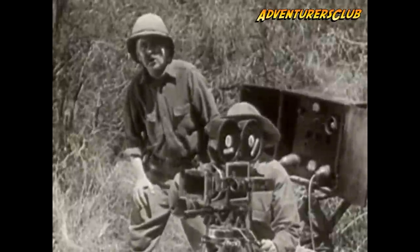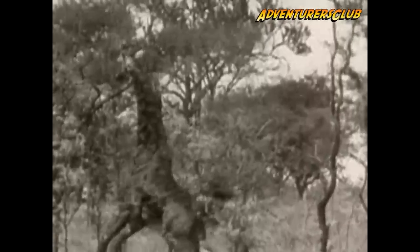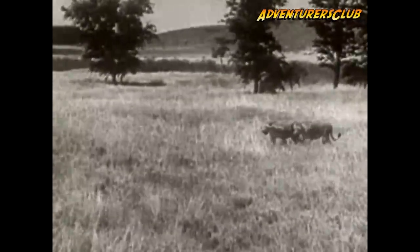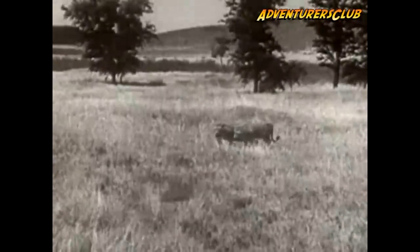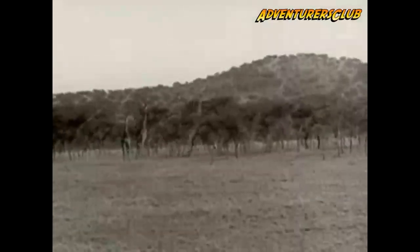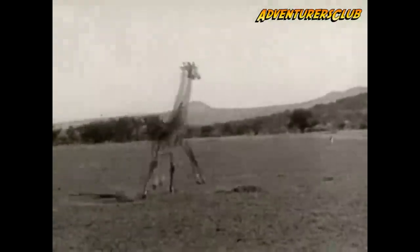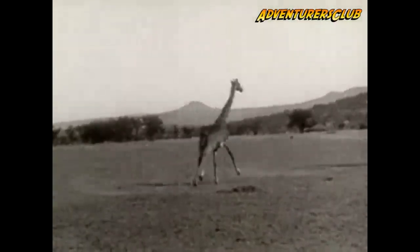Lion! But these two lions are stuffed with food and lazy. They're just looking for a shady place to snooze. But Mr. Giraffe doesn't trust them. He just remembers a very important business engagement elsewhere.